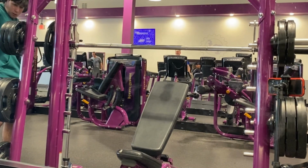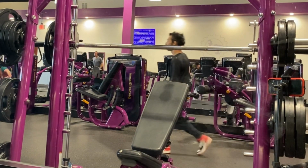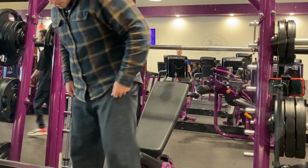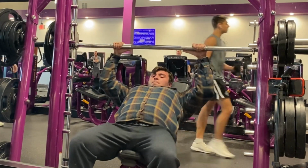As you can see now, I'm doing a little bit of a drop set. In my mind, 8 reps was a good amount of volume, but I wanted to get a little bit past that just to get a little bit more of a pump. I felt like I had a little bit more in the tank.